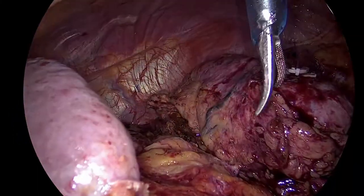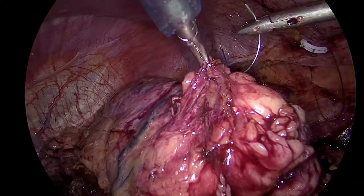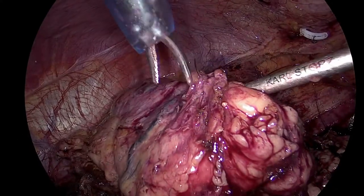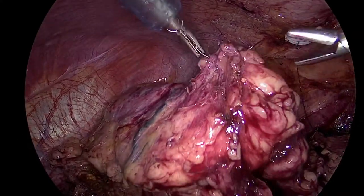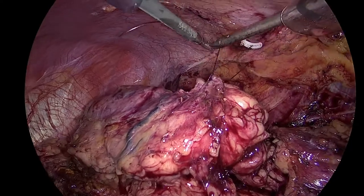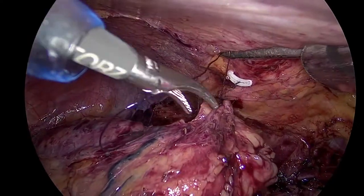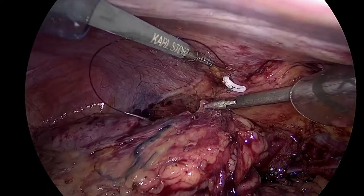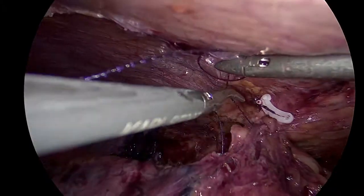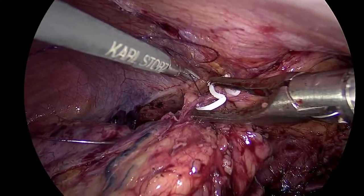Come back. Come, show me. Good. You have an extra clip? Give it to me. Come in. Clip. Now, the V-lock does not fix in the first run, so that's why I put a clip here.